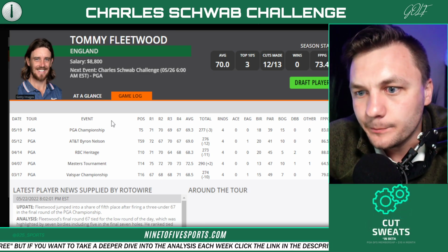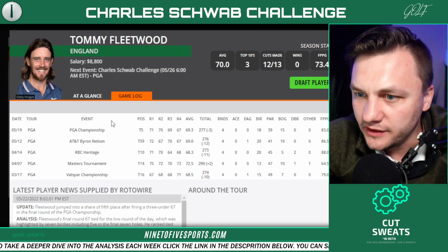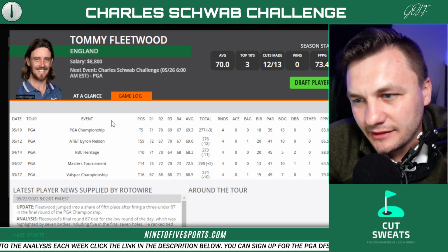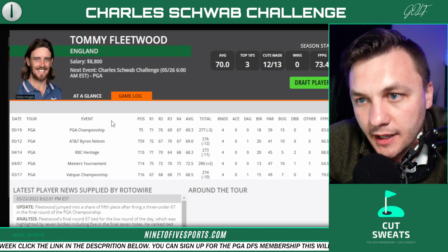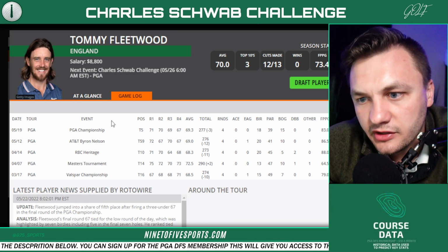So he ranks 3rd in the field. He's the 11th best stat in the field. Really not showing any weaknesses in his game. No real strengths, though, as well. So a guy that maybe the ceiling is limited a little bit. But we saw him play well on the Perry Maxwell course last week, finishing 5th. Had a really strong Sunday there.